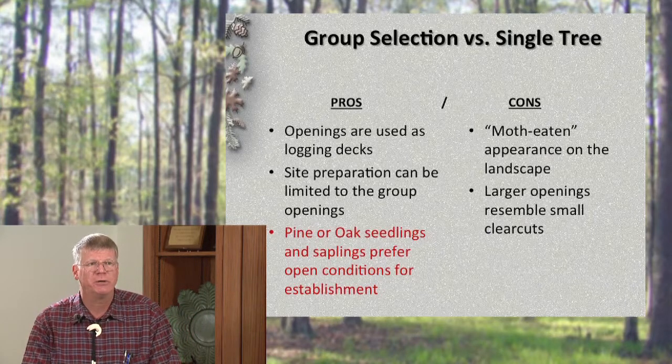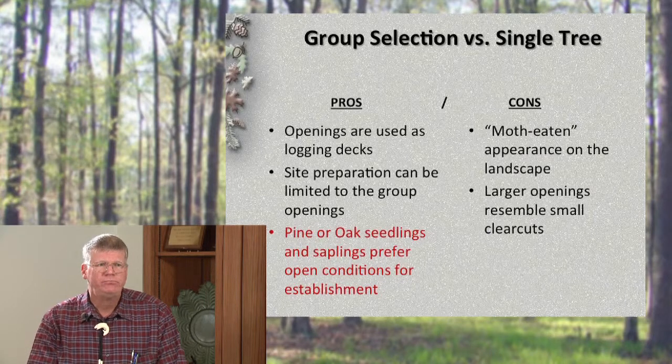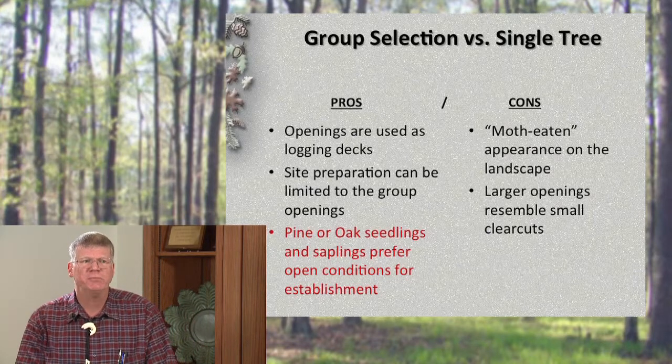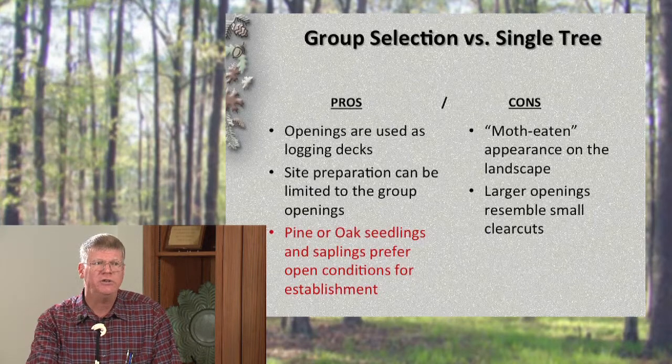reproduction established. Now, the downside to group selection versus single tree management is that you do get a moth-eaten appearance across the landscape. And of course, the larger openings resemble small clear cuts. Now, I might add, though, a downside of single tree management is that you won't get adequate reproduction, and you can lead to degrading the stand over time. And we'll talk more about that with hardwood management.